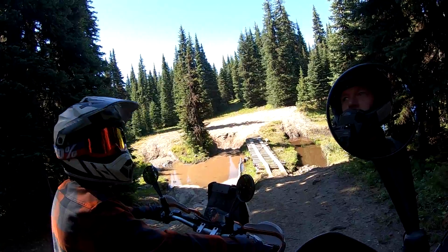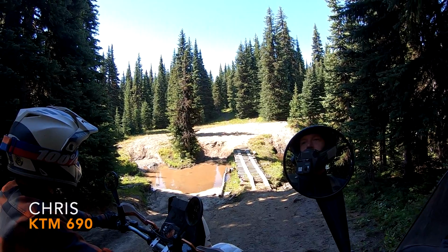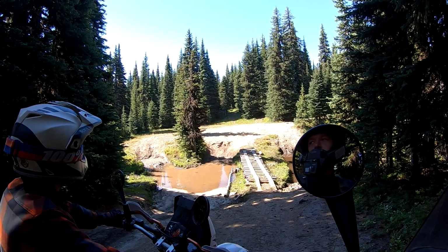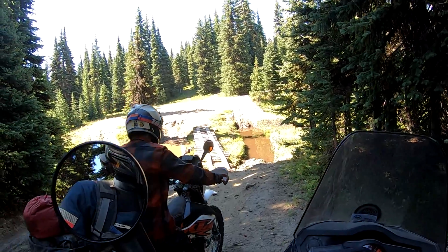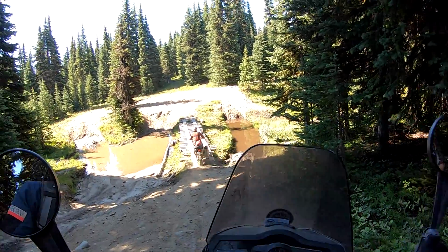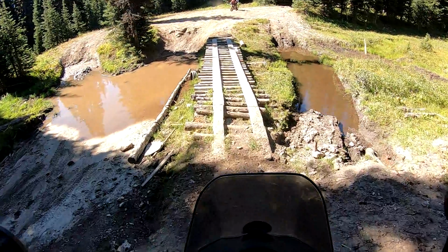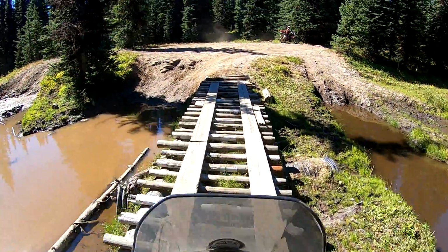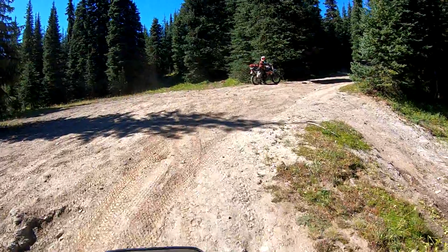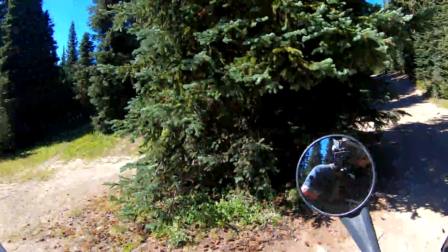Definitely not gonna try that mud. Yeah, it looks kind of shallow there, but I doubt it is. Right down the center, or try one of the skinnies? I'm gonna go down the center. You nailed the board right away.